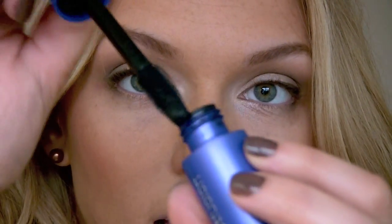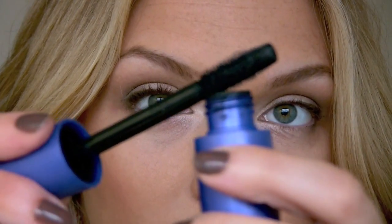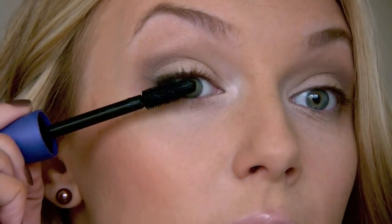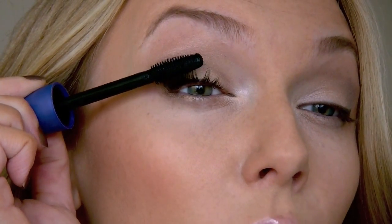So I'm going to be using the Lashblast Fusion that I talked about. And the first thing I always do with any mascara is when you pull the wand out, you want to make sure that you get any excess mascara off the end. Then I also roll the base of the wand against the edge of the mascara tube to get any excess off. So I start off by trying to coat all of my lashes right away. So I just try to wiggle through the entire length of my lashes right away.